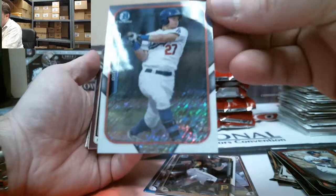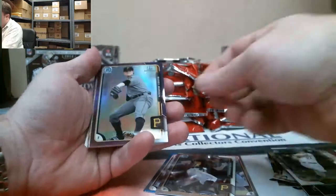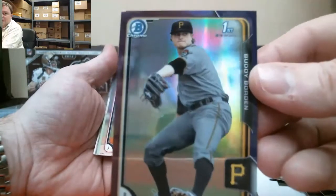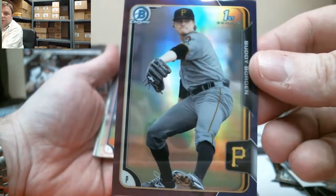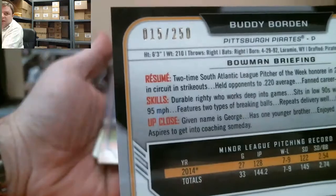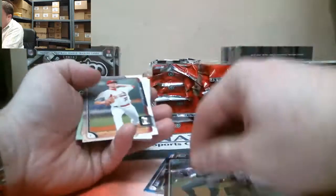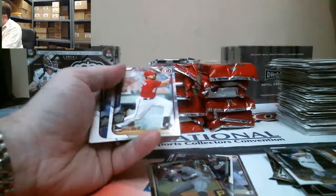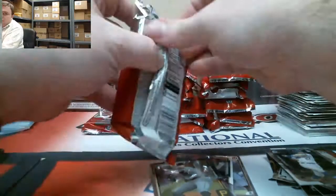All right, no ink. Now it's Vertigo. Mini shimmy. Shimmy, shimmy, y'all. Buddy Borden. Oh yeah, Buddy Borden. Right there, folks. You wanted it, Regis? You got it, buddy. All day long. 15 out of 250. Buddy Borden for the Pirates. Oh yeah. Papers. Chromes. Papers. Two more in this box.